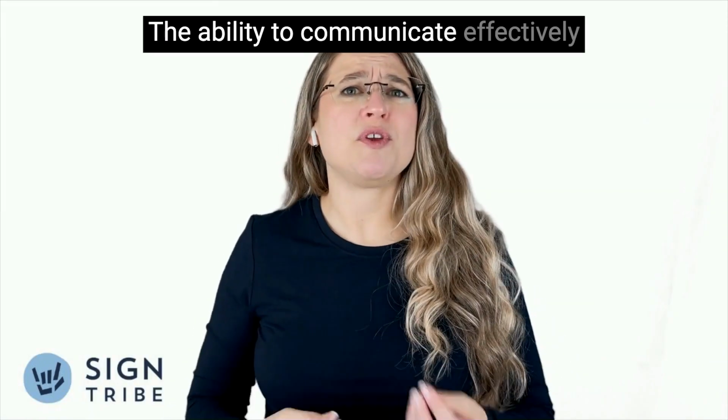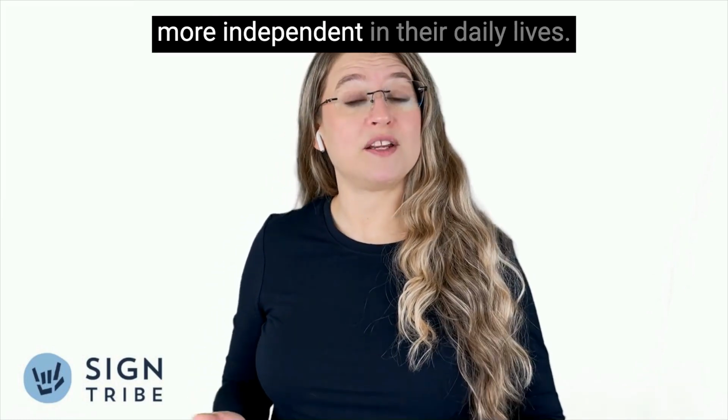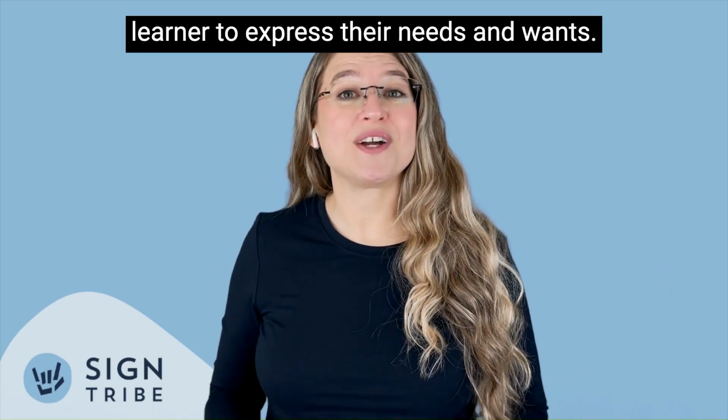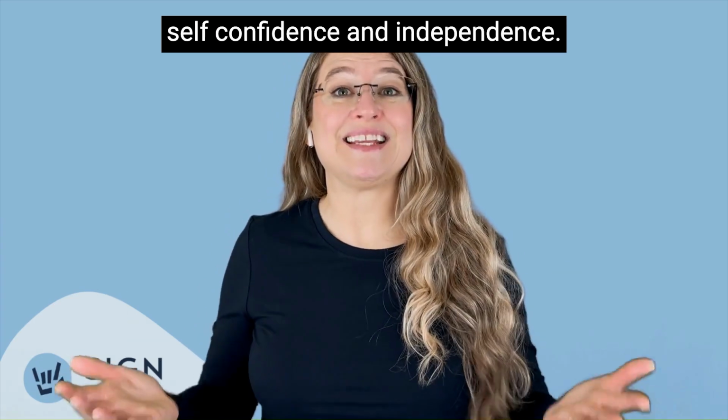Providing increased independence. The ability to communicate effectively can help autistic learners to become more independent in their daily lives. Sign language can provide a way for the learner to express their needs and wants. That in itself can lead to increased self-confidence and independence.